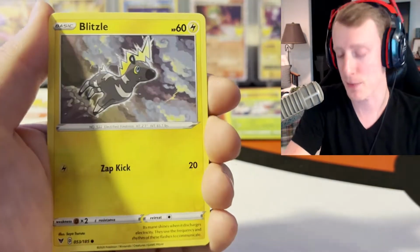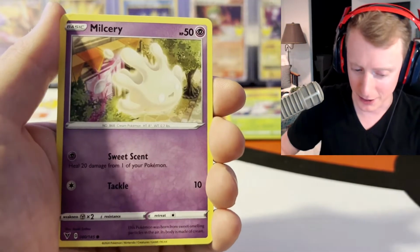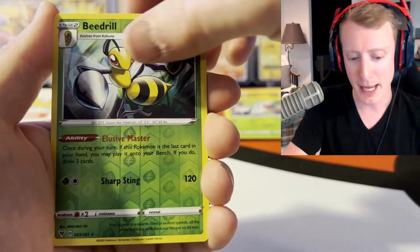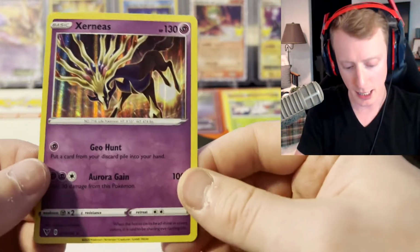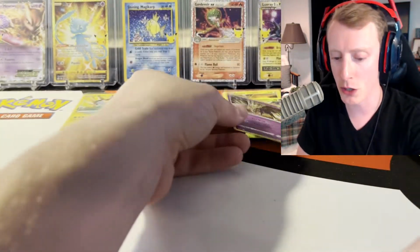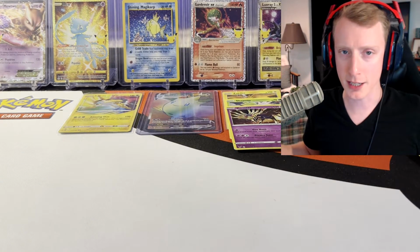Is it a heavy pack? Let's get it. All right, Beldum, Milcery, Beedrill Reverse, and a Xerneas Holographic. Okay, so overall, I'll do a recap on screen for you guys.